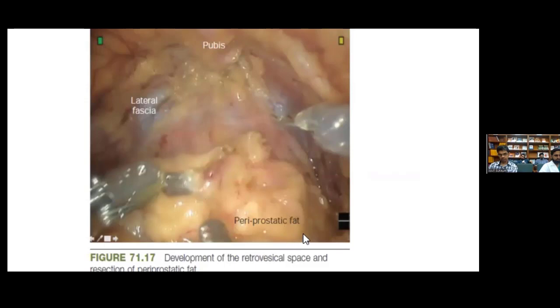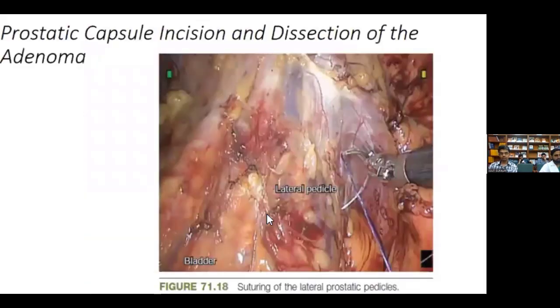While removing the periprostatic fat, we can use the harmonic scalpel, and then we can suture the lateral prostatic plexus, as shown in this picture, using a 3-0 Vicryl on each side to reduce bleeding.